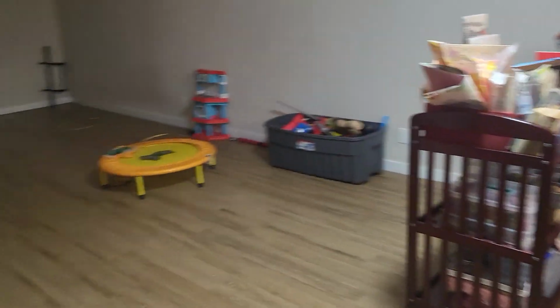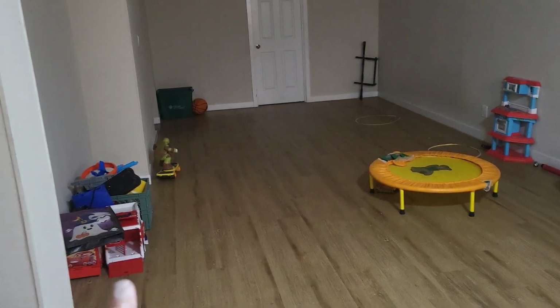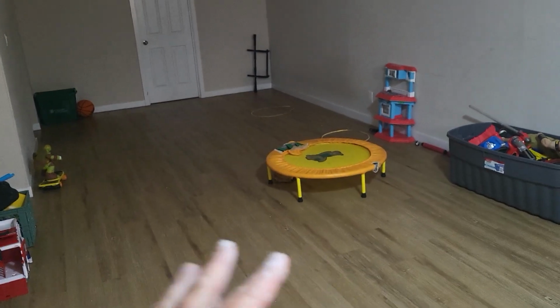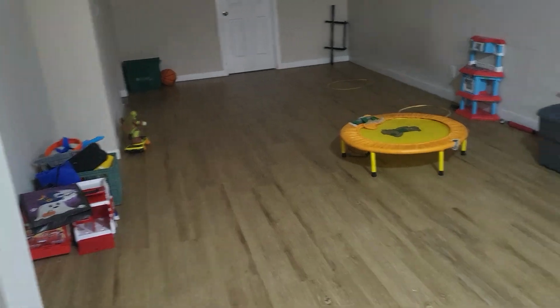And over here is my son's room, and there's a bathroom there. And this space doesn't really get used. It's just extra storage of toys from my 7-year-old. But here we go.